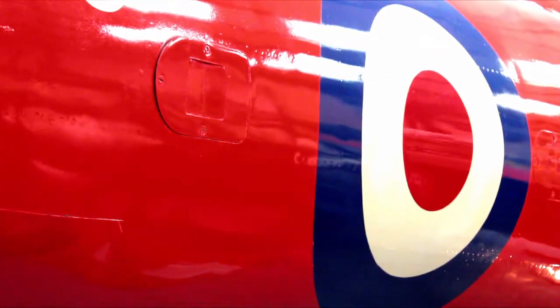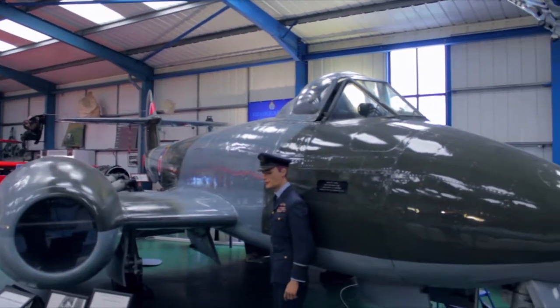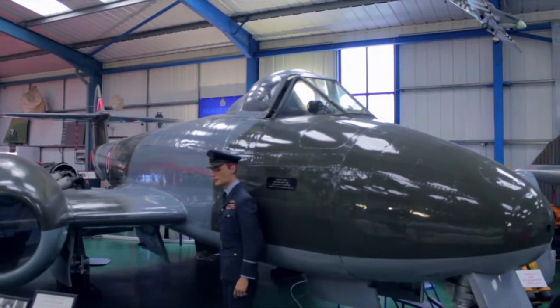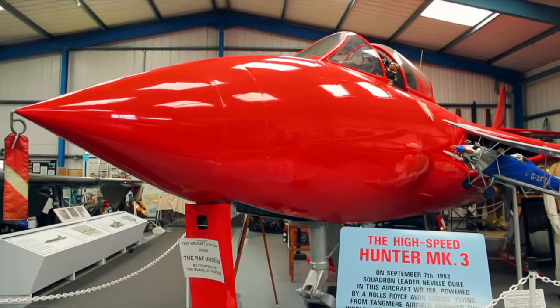In the Muston Hall, we have two very important aircraft, both of them world airspeed record holders. The first one is a Gloucester Meteor flown by Teddy Donaldson in 1946. And then in 1953, Squadron Leader Neville Duke returned to Tangmere and flew this Hunter, the Red Hunter, behind me.